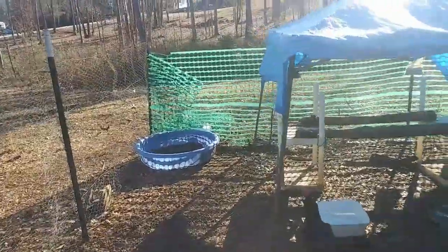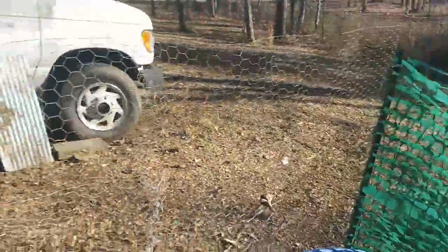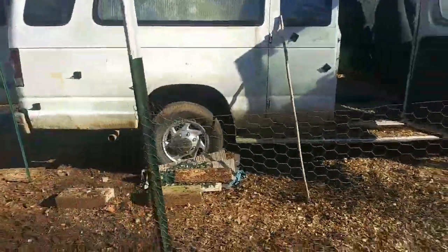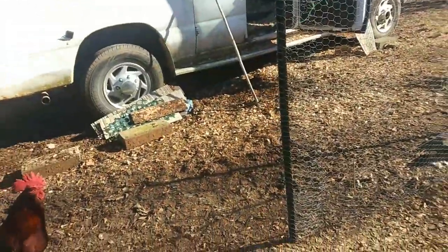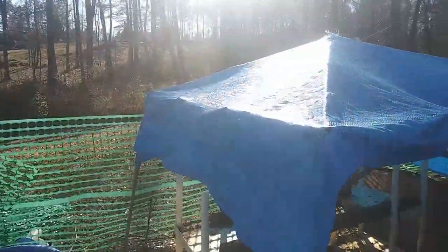This looks terrible, but I pieced together some pieces. So I've got this part done that I need to do something with. I need to make a door out of it, but it's going to eventually be hooked over to here. It'll be easier to take down and put back up. Now all I need to do is just cover the top of it.